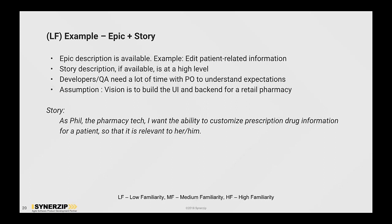So in this case, the developers and QA need a good amount of time with the product owner, product manager to understand what are you asking for? What do you mean by customize? What does it look like to begin with? They've been given the vision to build the UI and the backend for a retail pharmacy. That's the vision they've come in with.